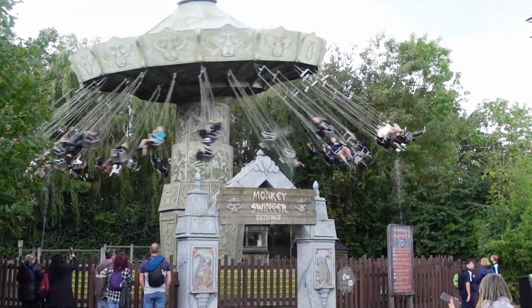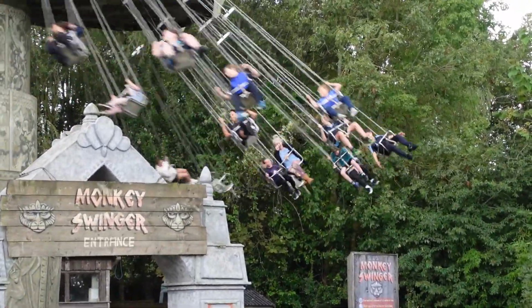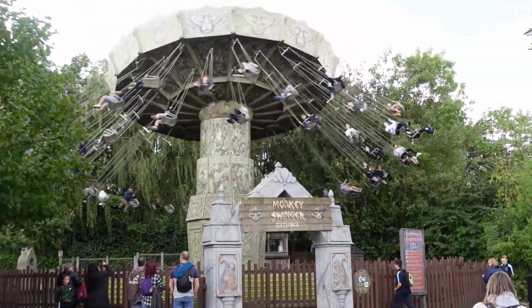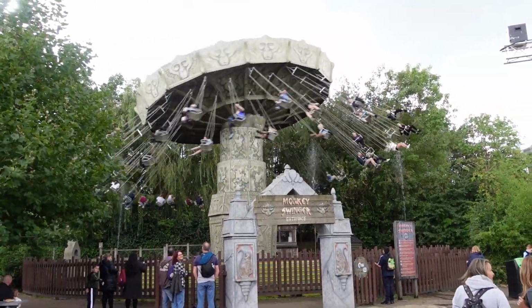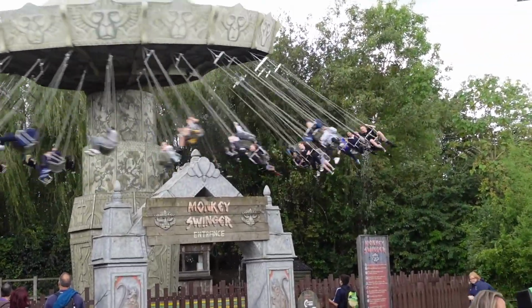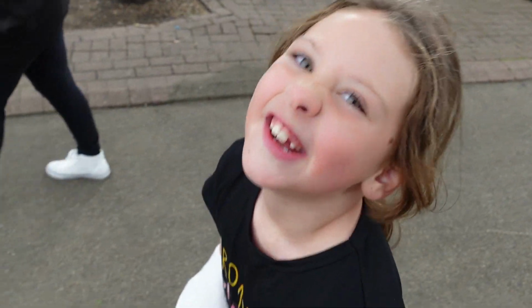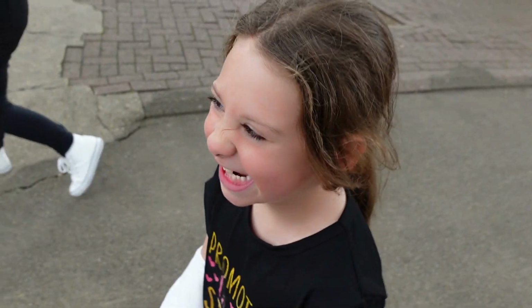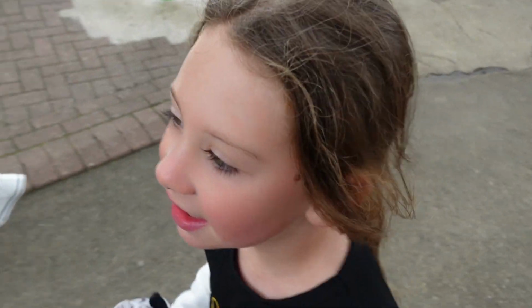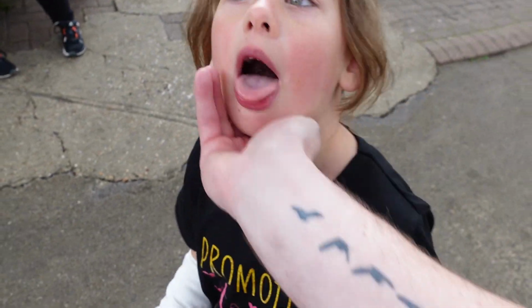So Monkey Mayhem here has actually got fountains that squirt people. That was crazy, I've never seen that before. What ride do you want to do again? Jumanji. Mandrill Mayhem in Jumanji World, yeah? We're going to do it. You're so brave, I'm so proud of you today. Well done. Look at this fish.